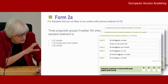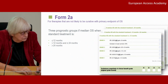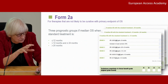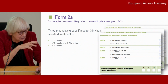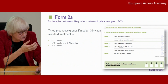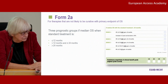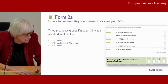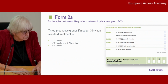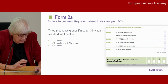And here first you see the form for 12 months or less. If you look at grade 4, then it's required to have a gain of 3 months or more. As you would expect, when the control arm is doing better, you need a longer benefit in overall survival, and even more when you go to the longest overall survival benefit in the control arm. Now, here you see grade 1, 2, 3, and 4.